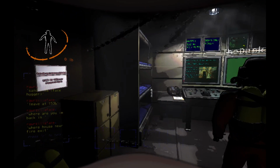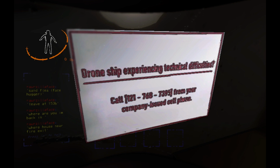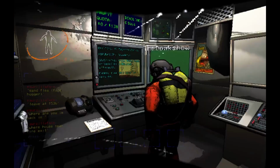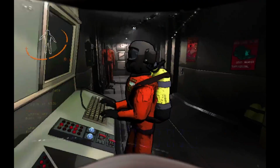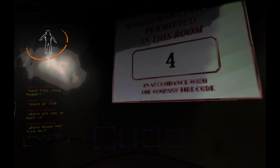I'm playing. I know you're telling me stories, but I love just learning this. Well, they got a phone number. 121-768-7395. Company issued cell phone. Drone ship experiencing technical difficulties. That's crazy. What are the powered items to be put in the power slot? I don't know. Maximum number of occupants is 4.